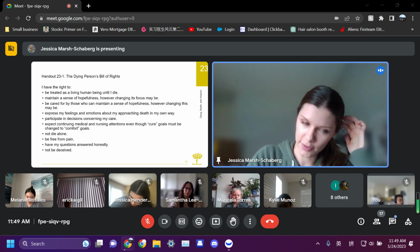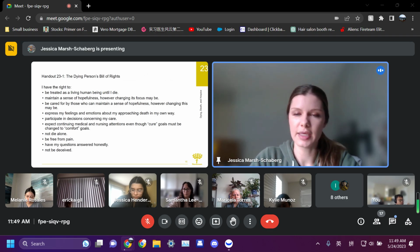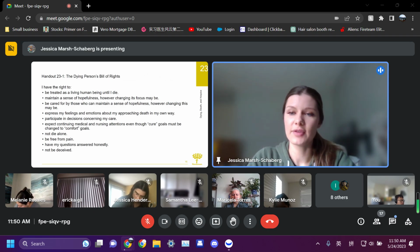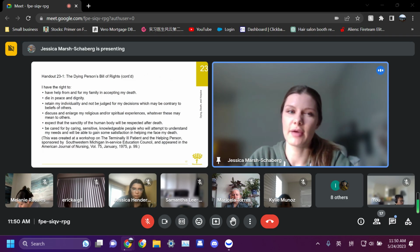So here are all of those rights. You can see the fourth one up from the bottom is the right to not die alone. They have the right to be treated as a human being. They have the right to be cared for by people who have a sense of fulfillment for the work that they do. People that understand that they're not there to cure their illness or sickness. Instead, they're there to be comfortable. They have the right to be free from pain, to not be deceived. So we would never want to try and deceive someone and tell them, like, oh, yeah, you're going to get better. No. If they have a terminal illness and they are dying, they're maybe on hospice care, we would not tell them something to give them that false sense of hope.